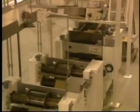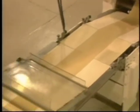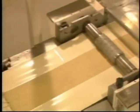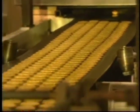The goal is to maximize your test's flexibility, control, and confidentiality, while minimizing your product development risks, time, and cost, no matter what your fabrication needs may be.